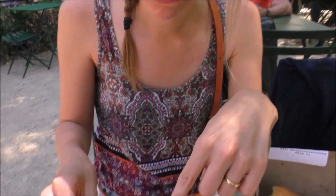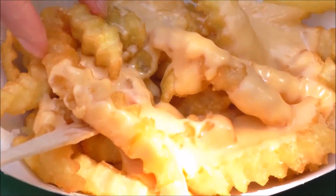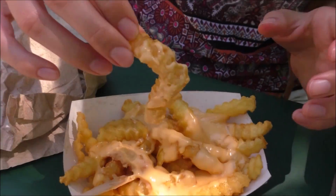Okay, so now it's time for the cheesy fries. Right over here. Looks sloppy and greasy and cheesy. Just the way we like it. It kind of tastes like french fries with cheese whiz on top, like hot, gooey cheese whiz. Wow.